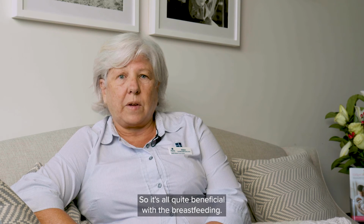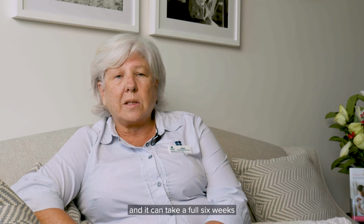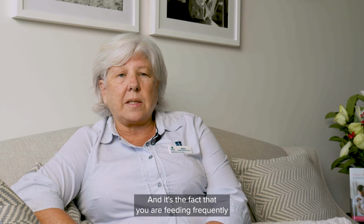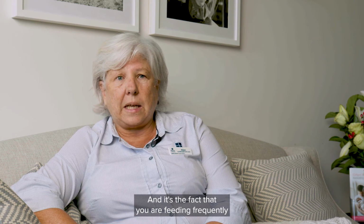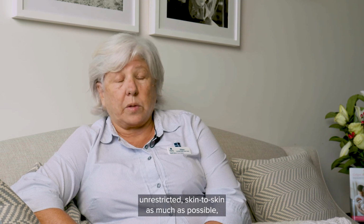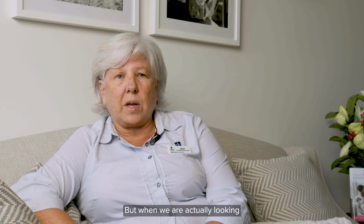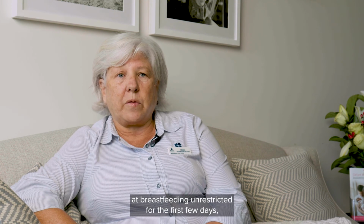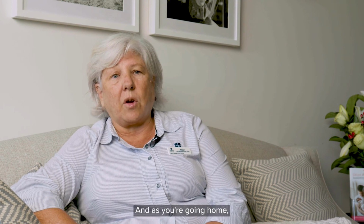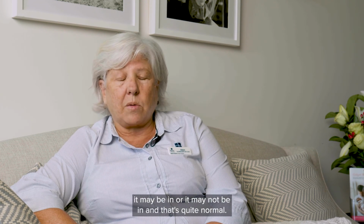So that's the beginning of your breastfeeding, and it can take a full 6 weeks to fully have that milk coming in and being generated. It's the fact that you're feeding frequently in the first couple of days, unrestricted, skin to skin as much as possible. It doesn't have to be 24/7, but breastfeeding unrestricted for the first few days will make a big difference to what your supply is like. And as you're going home, that's starting to generate. It may be in or it may not be in, and that's quite normal.